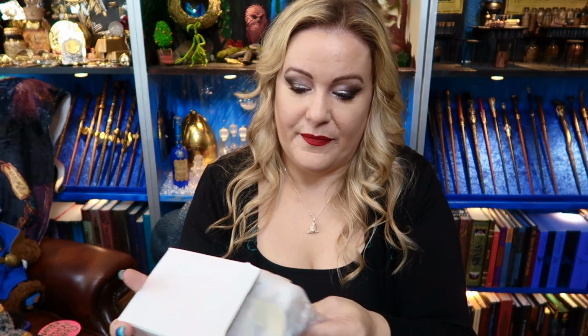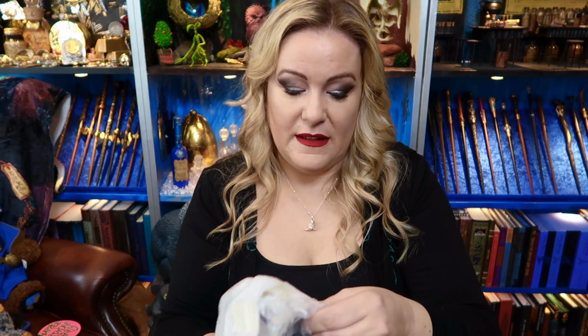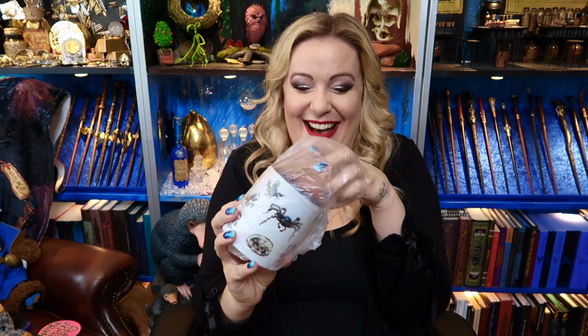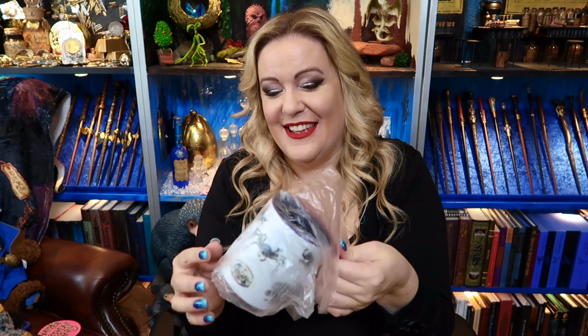We have a mug. Oh my God, I love it. I just need another Niffler. But I also saw an Aragog, so, you know, you can keep Aragog, right? Oh, wow, this is lush.